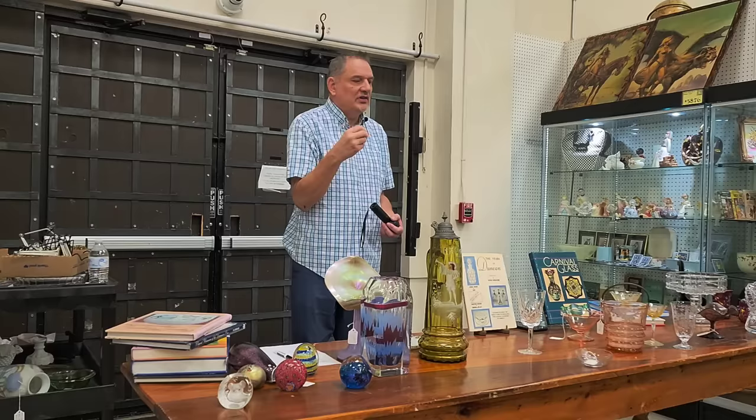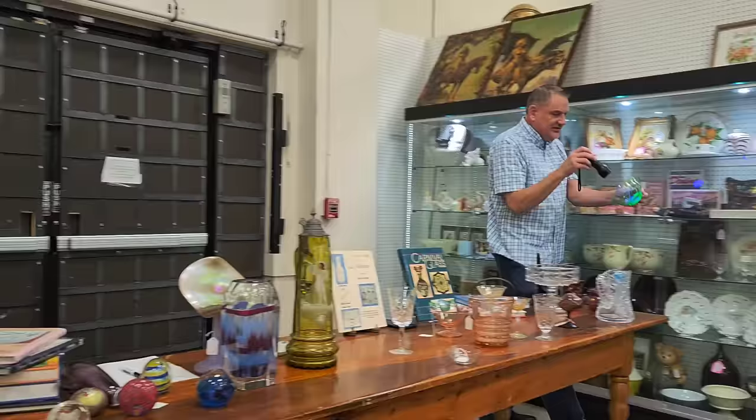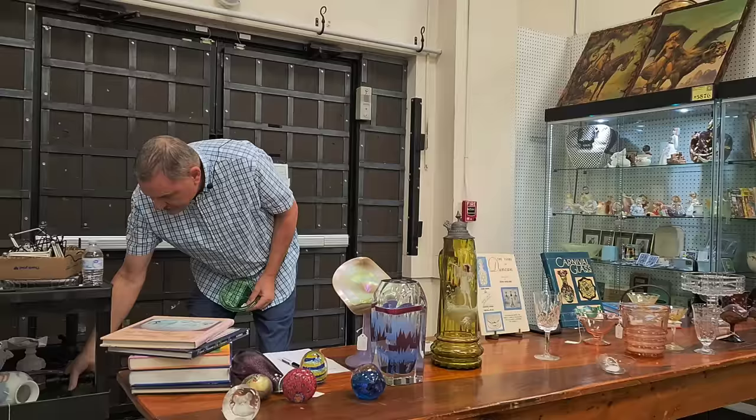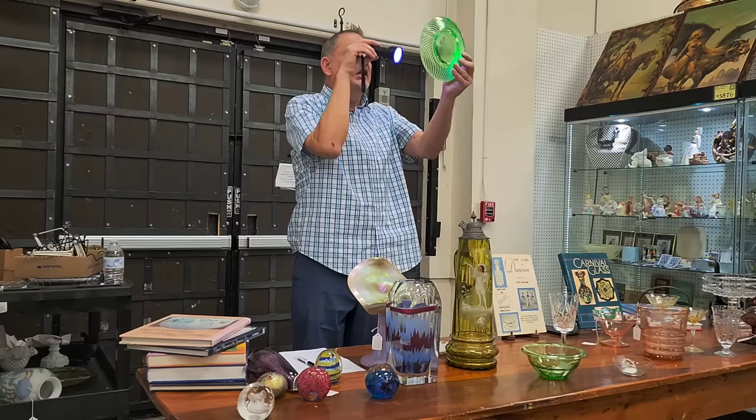If I can figure out how to turn this on. That's uranium glass. I'll leave it up here. You can do it when we come. This plate is also uranium glass. Is that more valuable than the regular paint? Yeah, a lot of people collect uranium glass.